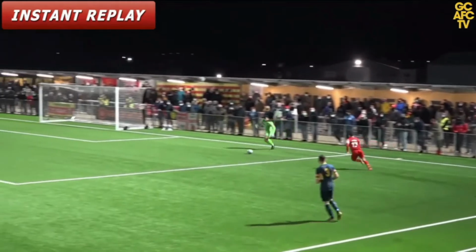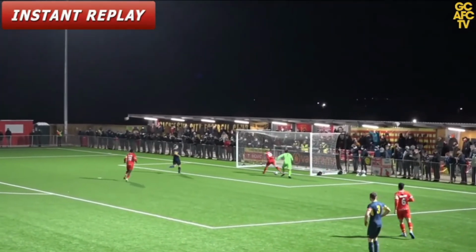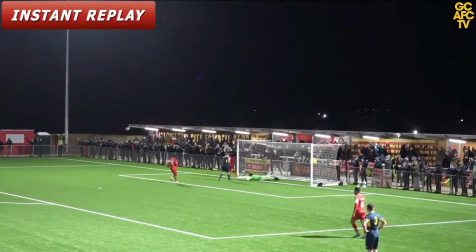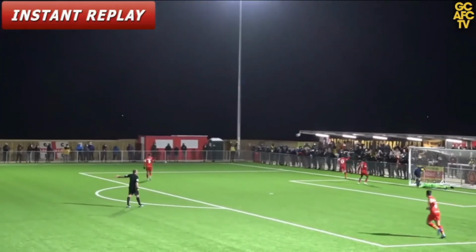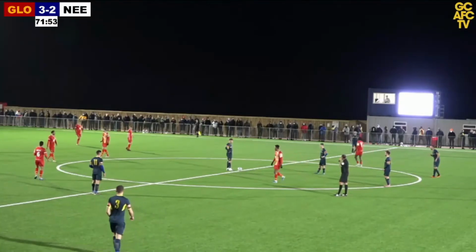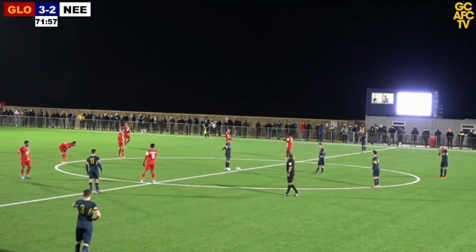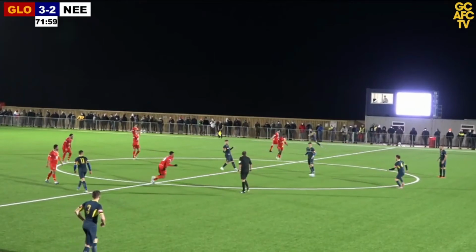Yeah, if you look, he's chased that a long way. He's worked really hard for that. And like you say, you might have chased 50 of them in the night and only get one of those, but he's got a tap in. Great energy shown by Jack James there to pressurise Garnham into the mistake. And after 71 minutes, it's Gloucester City 4, Needham Market 2, and possibly a passage through to the third round now.